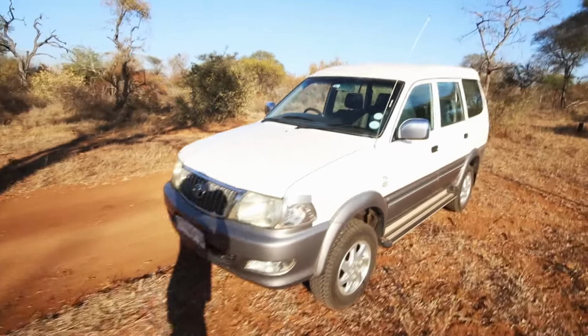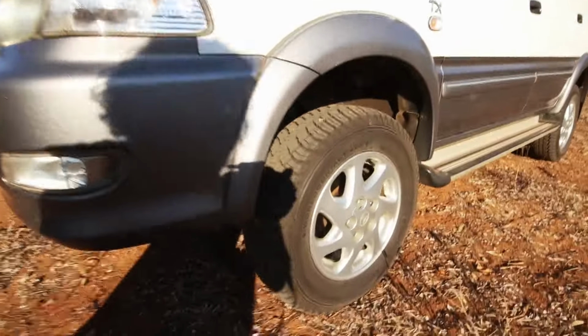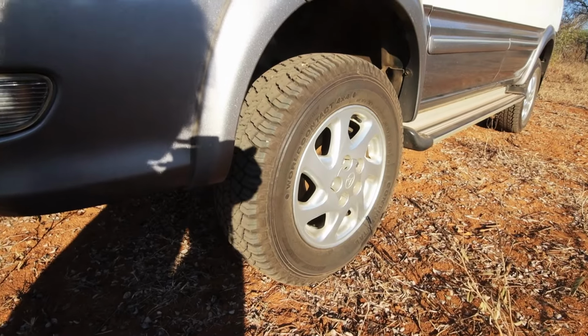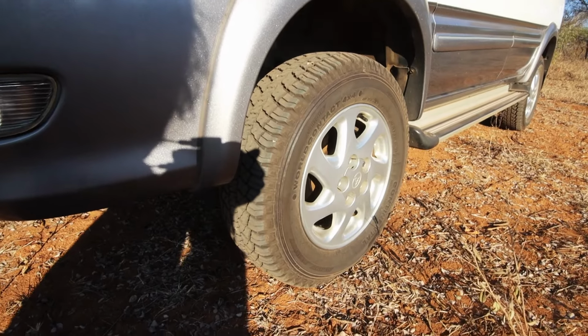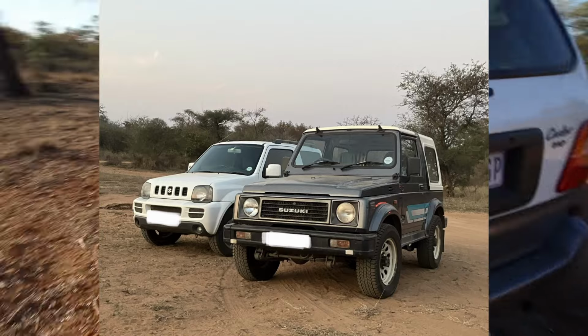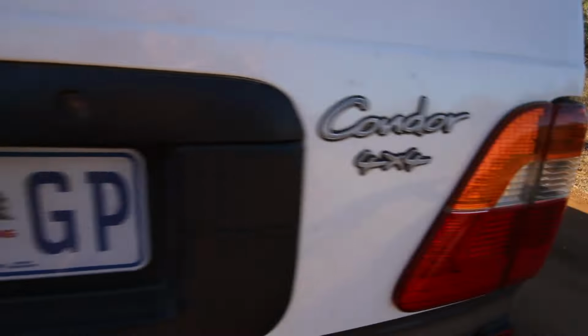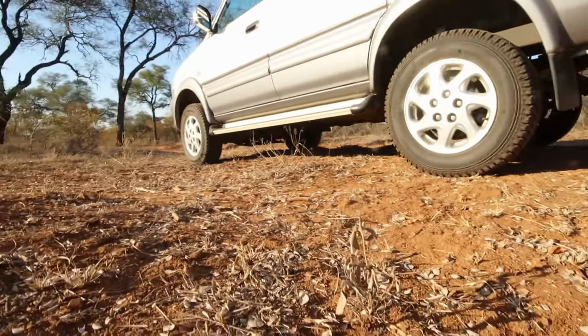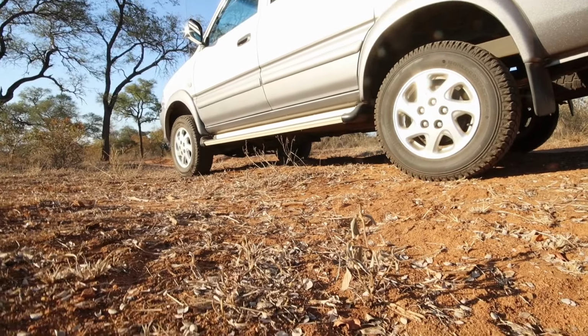Okay, let's do a quick walk around. So the first thing you'll notice is the small-ish wheels. These are exactly the same size as the Suzuki Jimny, the Gen 3 Jimny that we also have, and even the old Samurai. It's a 205/70 15-inch. So this is the 4x4 Condor. You'll see it's diesel 4x4. It actually has a low range, which I'll show you inside just now, and the ground clearance is probably one of the biggest limiting factors with this specific model.